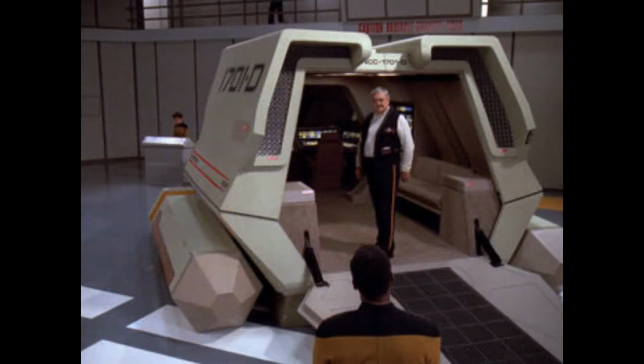So the first question you might be asking yourself is, well, what is the Shuttlecraft Goddard? Essentially, this is the shuttlecraft that would appear in a handful of episodes of The Next Generation, most notably in the episode Relics, where it was actually gifted to Scotty.